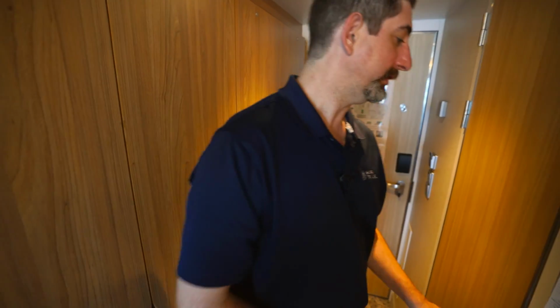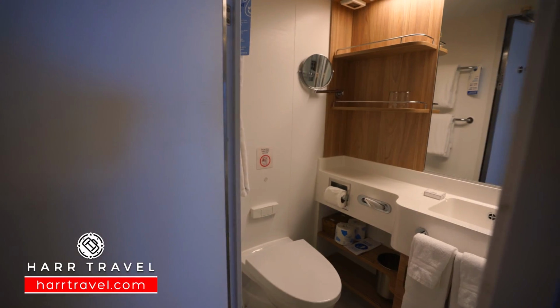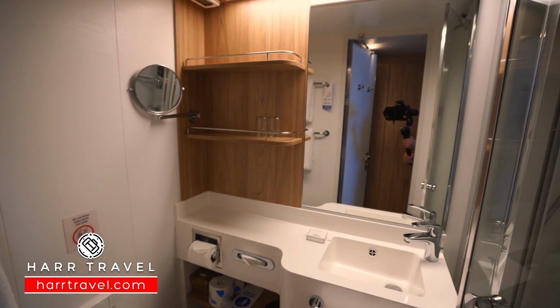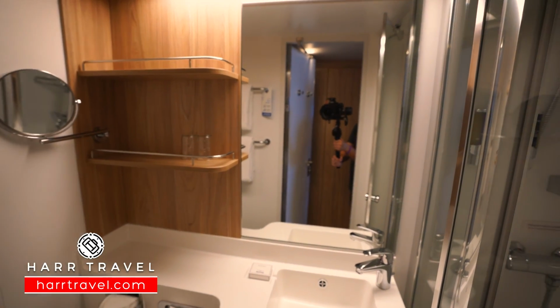Now, across from there, you're going to find the bathroom. Now, you've got the toilet tucked in the corner, your magnifying mirror, a little bit of storage up and down. You've got a plug for a shaver, a single vanity right here.